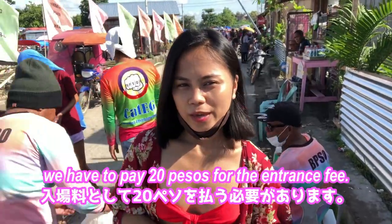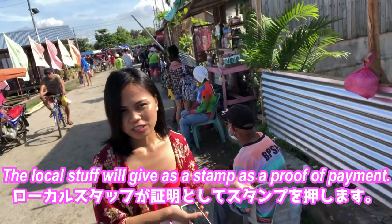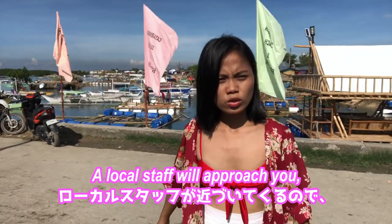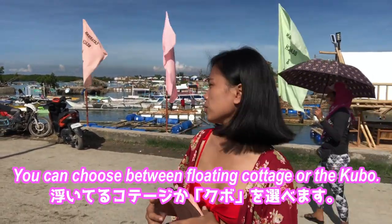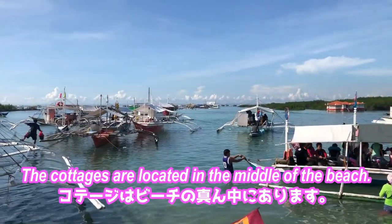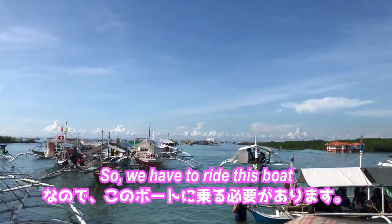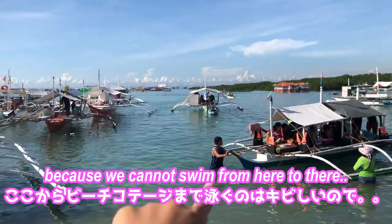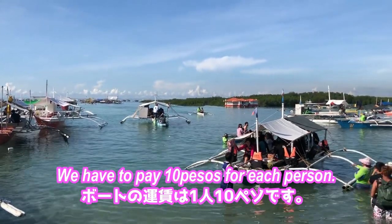Getting in, we have to pay 20 pesos for the entrance fee. The local staff will give us a stamp as proof of payment, like this. Local staff will approach you and you can ask for cottage fees. You can choose between a floating cottage or bakuri. The cottage is located in the middle of the beach over there, so we have to ride this boat because we cannot swim from here to there. We have to pay 10 pesos for each person.